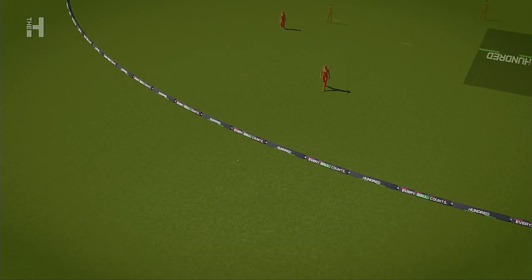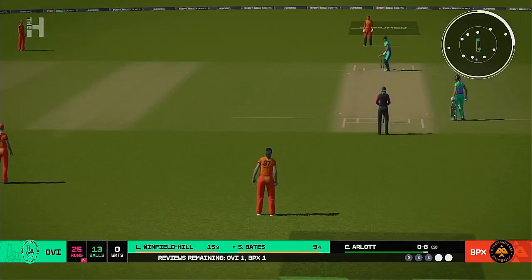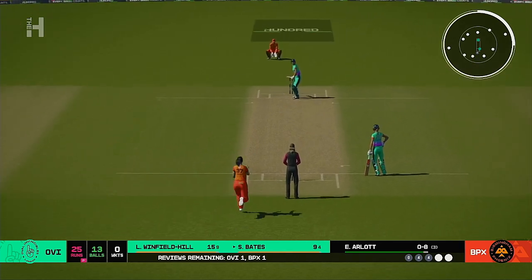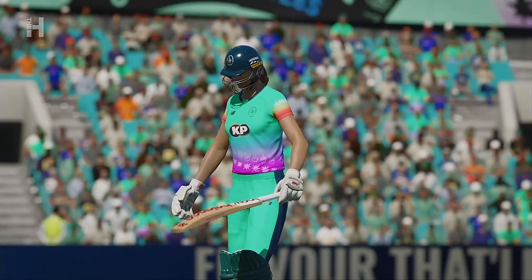What a lovely shot, and it flew to the boundary. That's clearly not the type of delivery to be bowling. Bates is starting to really get on top of this bowling. May need a few changes to halt the momentum. Can't get that outside the ring field.